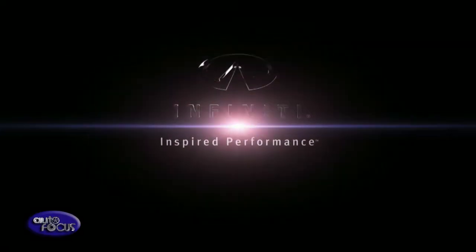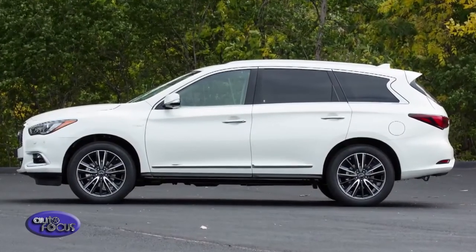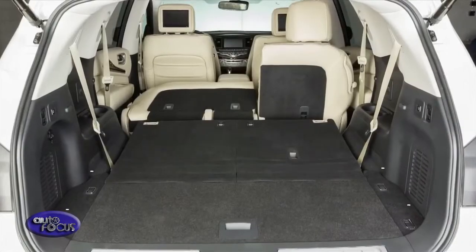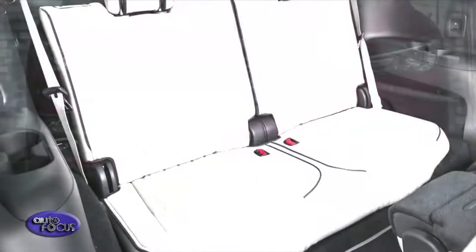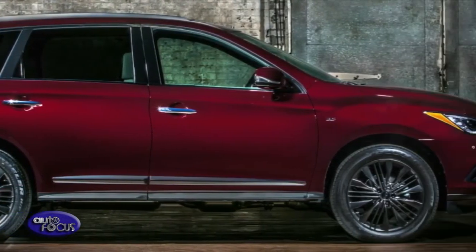The award-winning Infiniti QX60 luxury crossover, consistently among Infiniti's top two selling models, continues into the 2019 model year as one of the most versatile three-row, seven-passenger vehicles on the market today, offering a combination of family features with a welcoming, crafted design inside and out.